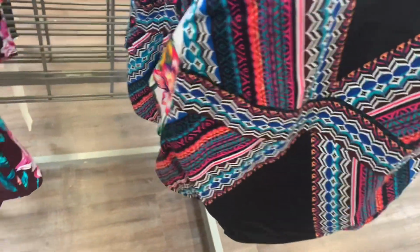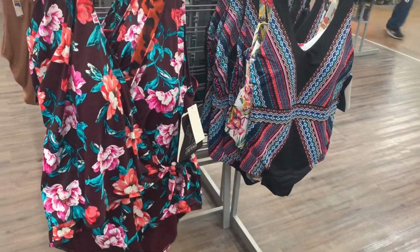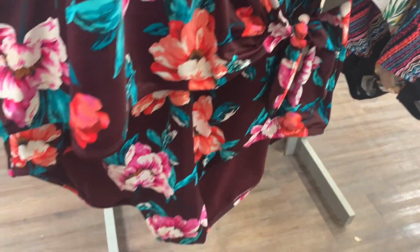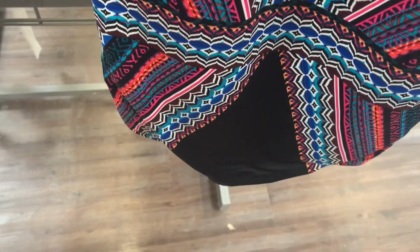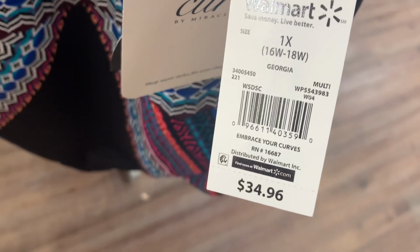And then they also have this style and this one. Okay, so these two are plus size. And they have these ones. These are so adorable. And this one, it like flaps over asymmetrically and ties at the bottom there. And then it has like a little flap over. And this one is $34.96. Then they also have this one with a different print there. I love that. That is so cute. It's the same brand, Embrace Your Curves. And it is $34.96. All right, let's go see what else there is.